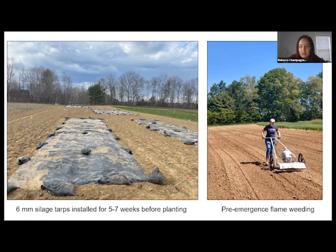But the idea behind these tarps is that you want to do some seed bed prep. You want to go out and harrow your field and stimulate the weeds to germinate. When you put the tarp down, those weeds have that germination cue, they germinate, but then under the black plastic they are not able to receive the photosynthetically active light that they need to actually grow. So then they just die under the tarp.